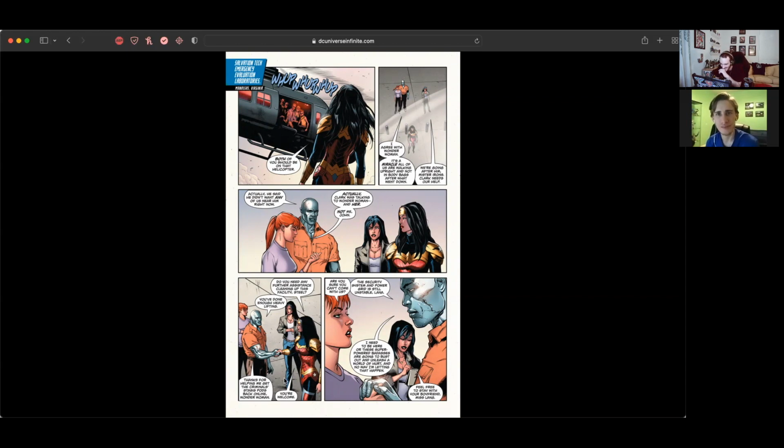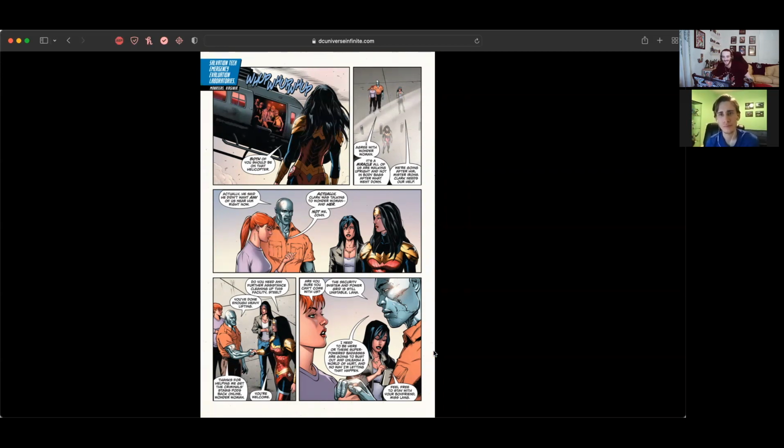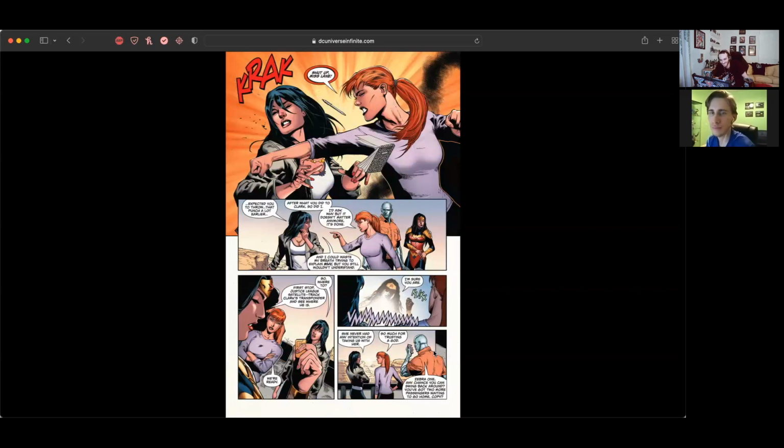So Steel is like, "I'm gonna stay here because this is my facility, so I have to guard it." So Lois Lane is like, "Feel free to stay with your boyfriend, Miss Lang." And then Lana Lang punches Lois Lane. Oh man. And then Lois Lane responds with, "I expected you to throw a punch a little earlier."